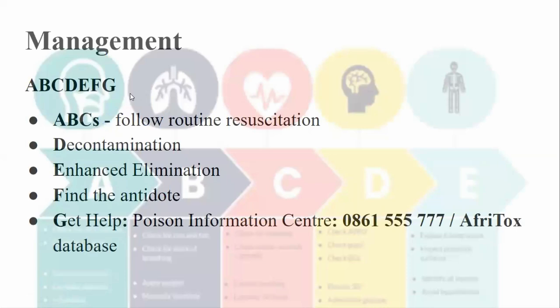Management, so we have our A, B, C, D, E, F, G for this. So ABCs, as I had mentioned, as part of your initial assessment of the patient, and then intervening accordingly following your routine resuscitation, decontamination, and always remembering personal protective equipment as well. As much as we want to help the patient, we also have to protect ourselves. Enhanced elimination for patients, particularly presenting usually within 2 to 4 hours, we can consider giving them activated charcoal.